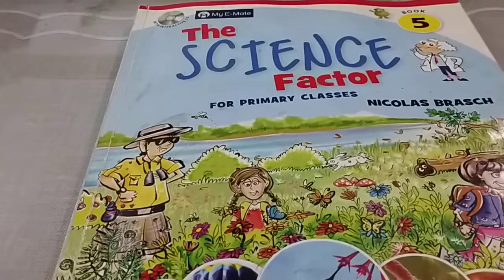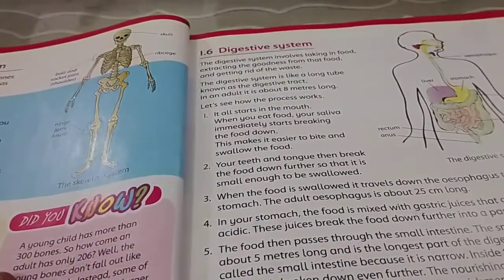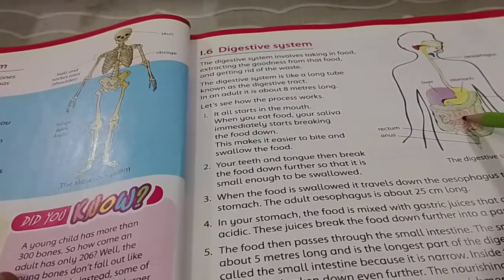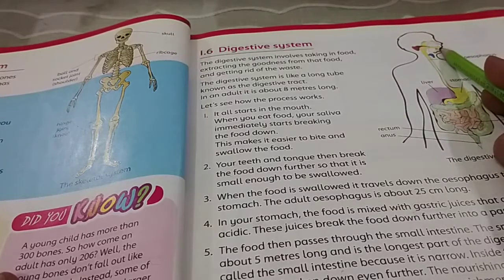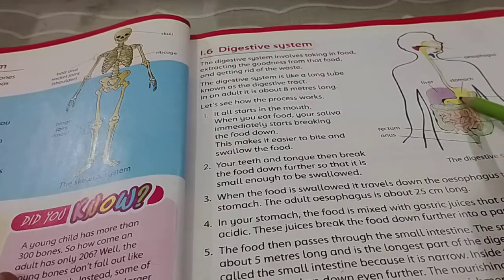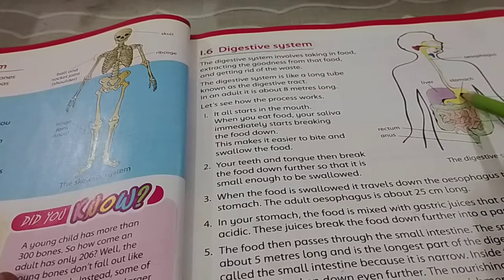Yes, the digestive system. So let's see. We studied about the digestive system and we talked about the digestive tract, that it is 8 meters long, the small intestine is 5 meters long, the food enters the mouth where saliva starts breaking it down, and the teeth and tongue help in chewing it and mincing it. Now once in the stomach, it is mixed with acids from the liver and other gastric acids, and then it becomes a paste.